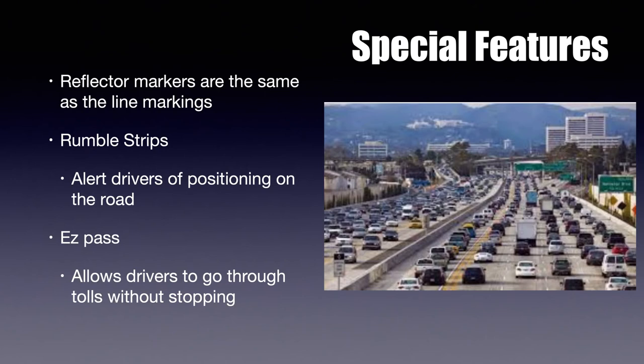Think about it. What are the colors of the reflectors at the beginning of a bridge or a guardrail and at the end? The color at the beginning is red. The color is green at the end. Okay, now why do we have reflectors on guardrails?